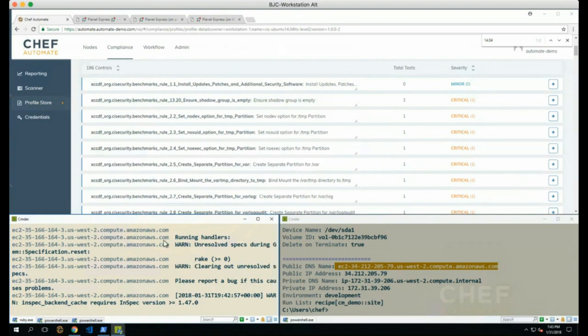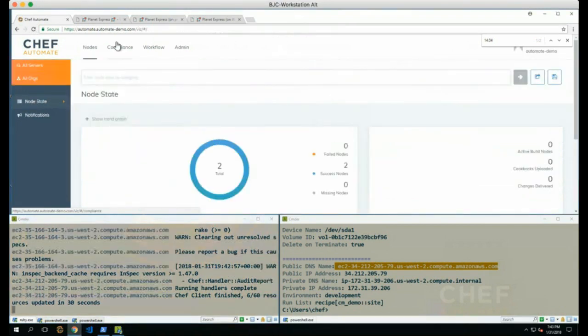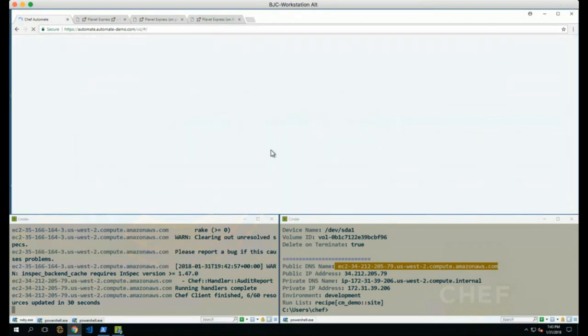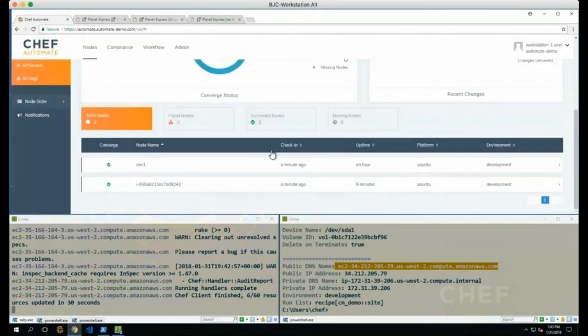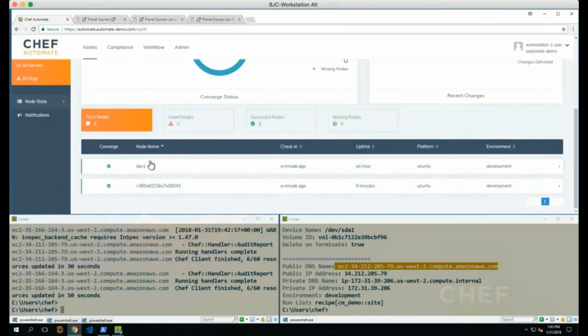You can see, as before, Chef is going to give us some feedback into the action that it's taking, and we'll be able to review these in those same nodes and compliance views that we saw earlier. Chef client finished, that's always good. Let's see. I refresh. Both nodes checked in about a minute ago. All right, there we go.